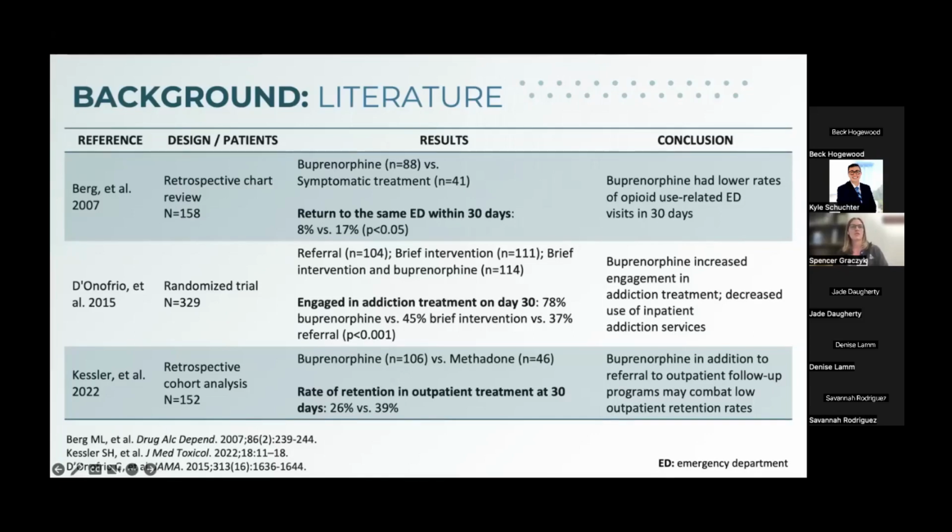Another study in 2015 was a randomized control trial. They actually looked at 3 different types of interventions. The first intervention was just a referral to an opioid use treatment center. The second intervention, they call a brief intervention, meaning symptomatic treatment, such as with clonidine, for example, and other symptomatic relief. And the last would be brief intervention plus buprenorphine. They compared engagement in addiction treatment by day 30, and they ended up seeing a much higher rate when buprenorphine was used in addition to symptomatic treatment in the emergency department. So that is another reason why it may be beneficial for our opioid use disorder patients.